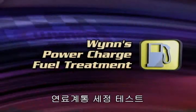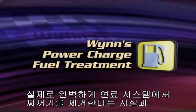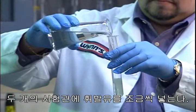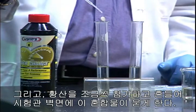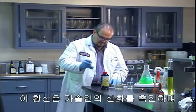This demonstration will show that fuel treatments indeed remove fuel system deposits and that there are differences regarding the effectiveness of different fuel treatments. First, add a few milliliters of gasoline to each of 2 identical test tubes. Then add a few drops of concentrated sulfuric acid to each test tube and swirl the test tubes to mix and coat the inside of the test tubes with the mixture.